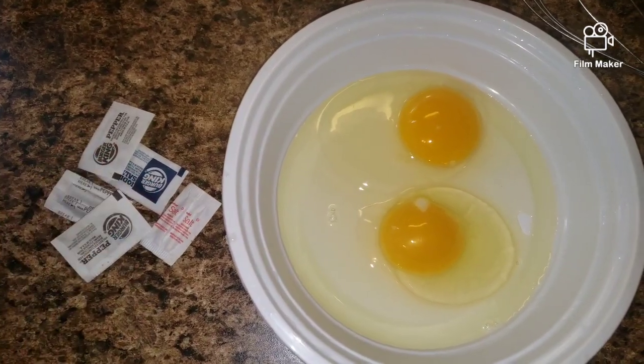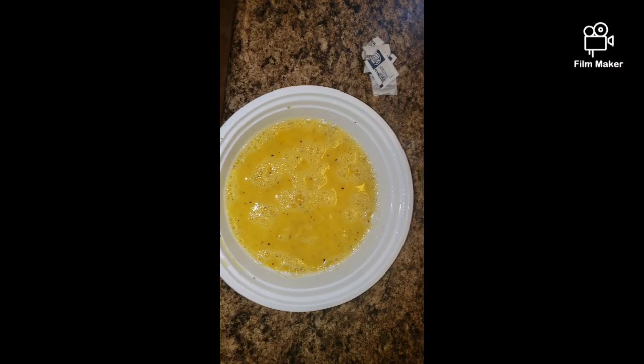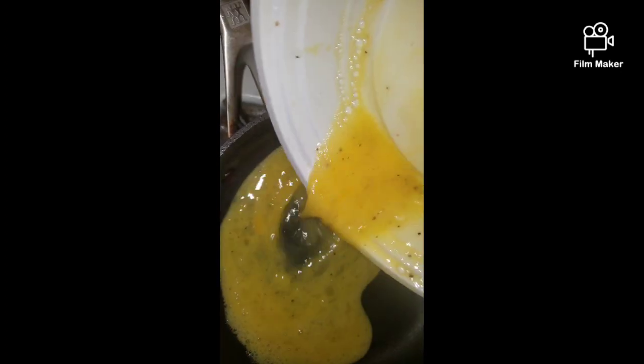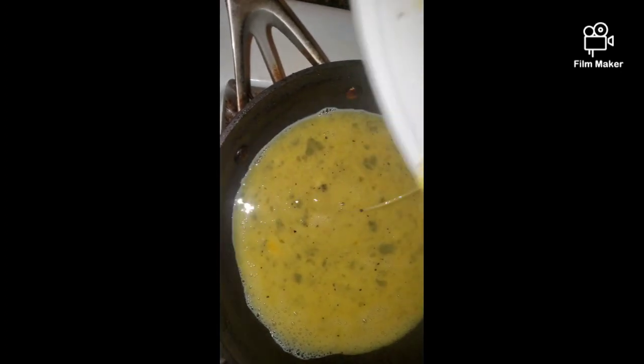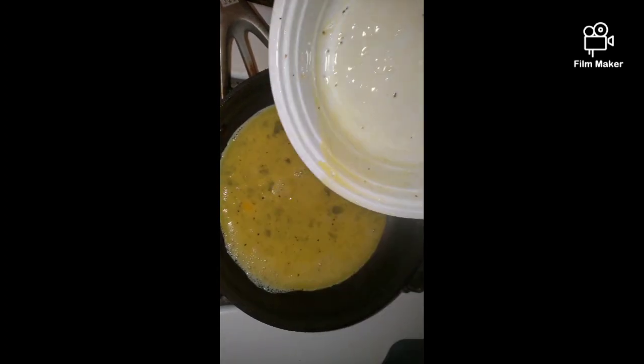So breakfast number 2, it's 2 eggs scrambled with salt and pepper from my condiment box. Here they are scrambled, and again I put them into a dry non-stick skillet and just scrambled them up. And while they were scrambling, I took 2 pieces of bread and toasted them up in the toaster.